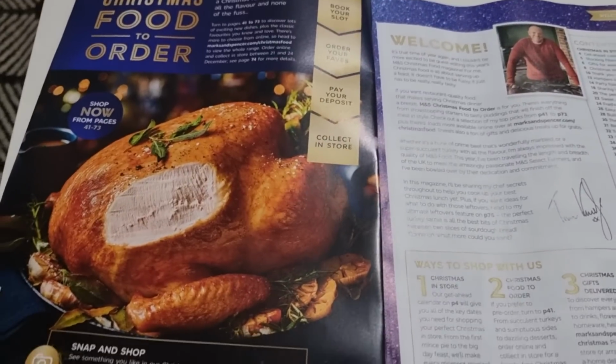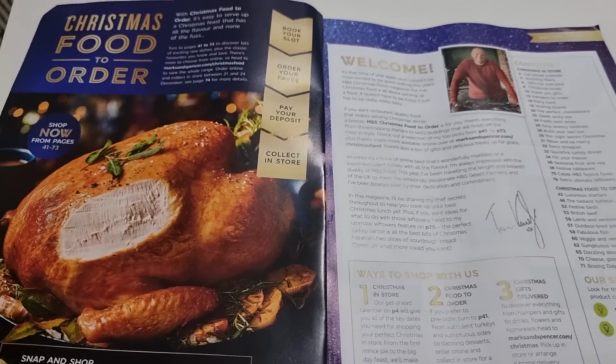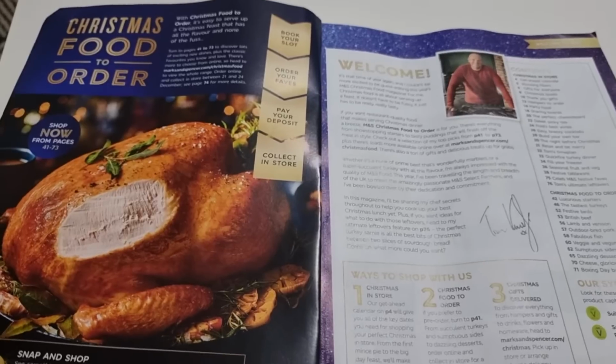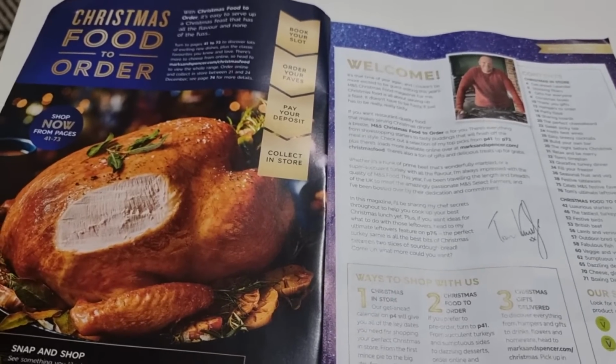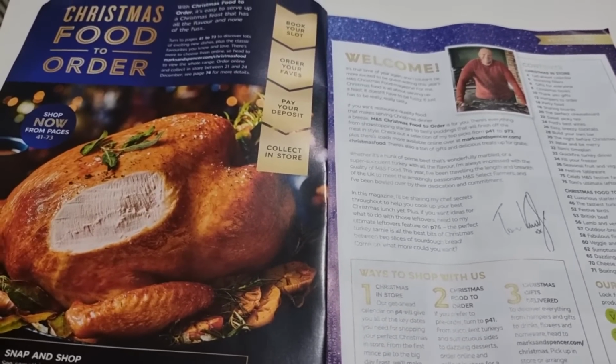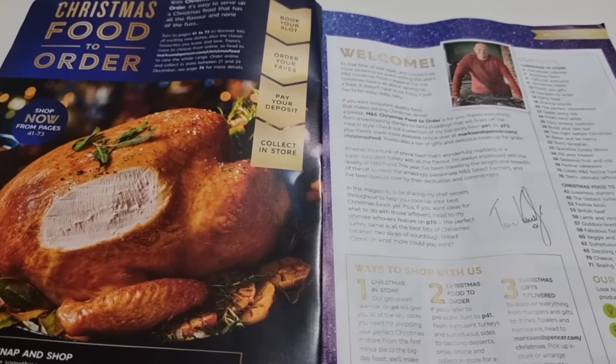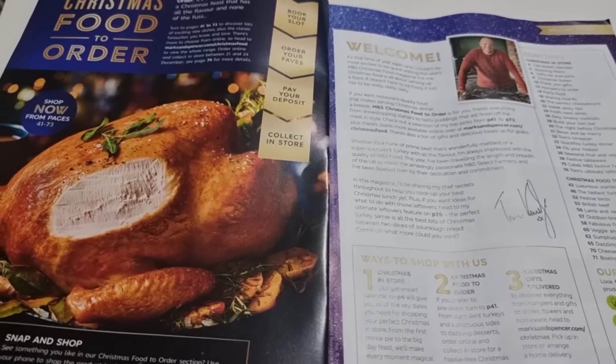So as always, they have the Christmas food to order. We did not do Christmas food to order this year. As I've said in previous videos, we're moving, so we're trying to keep to a budget this year. So I did get my frozen turkey again. I got it last year as well, and it worked out perfectly. So fingers crossed, the same will happen. The only difference I noticed this year is they didn't have the size we got last year.